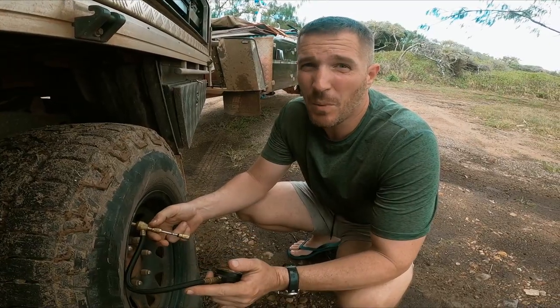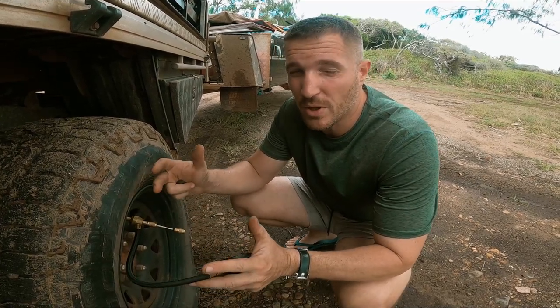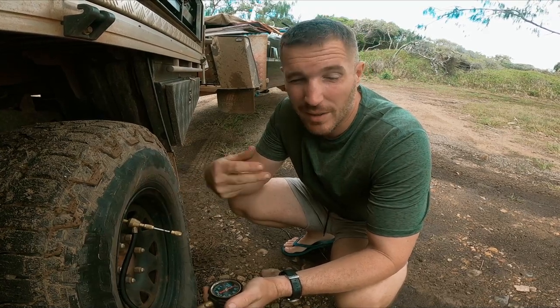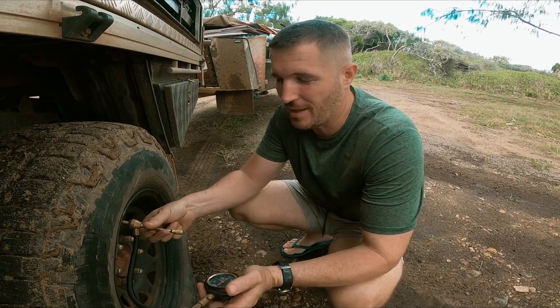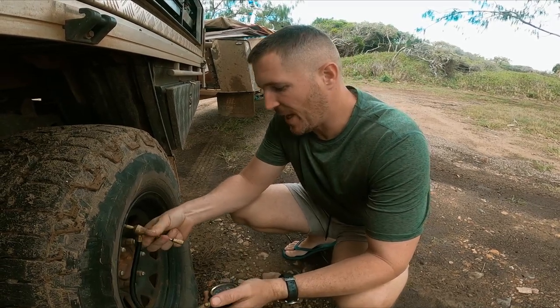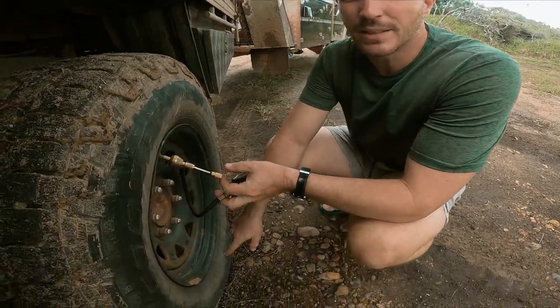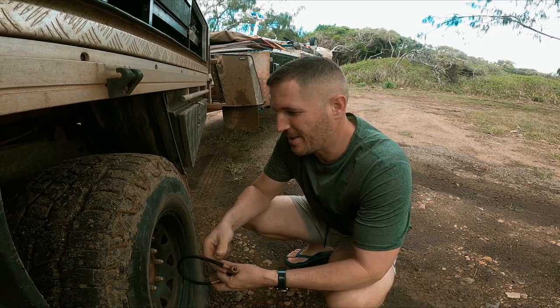Now the reason you want to take your tire pressures down is to increase the footprint of the tire. So the more traction you have, the more power you get getting out of the bog. So that's the main reason for letting your tires down, in case you don't know. As you can see, the tire on the bottom here has bulged out, and that's basically the reason why we let the tires down.